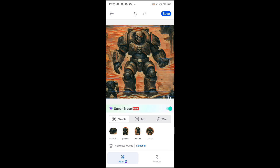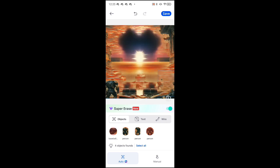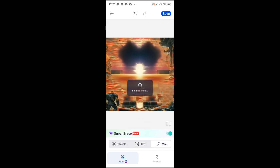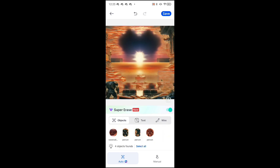There's other features on this as well, so it's pretty cool. So if I go to auto, using auto AI, it finds the objects and you just click on the objects. If I want to remove the big guy, or I can move him, or yeah. So I click on the big guy and then click on remove. It's going to remove that big robot because that's what we clicked on. Yeah, the background is a little messed up, but overall it's still pretty cool. And again, there's text on here. It can actually remove the text, or you can do a wire way where it just pretty much finds different lines to remove. So pretty cool.